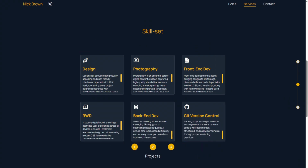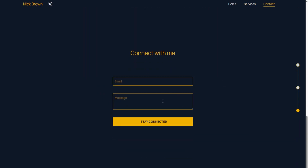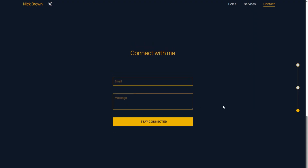appealing cards. These cards have hover effects that reveal project links, and they adjust their positioning dynamically based on screen size. Next we have the contact section, where visitors can easily reach out to you through a simple yet elegant form. Every input field is styled beautifully, and the form itself blends perfectly with the overall design.